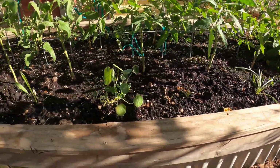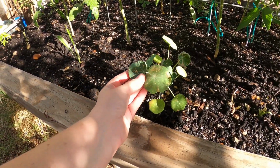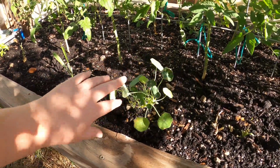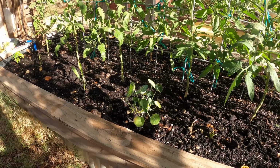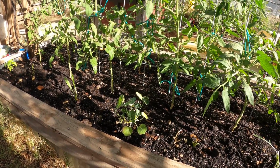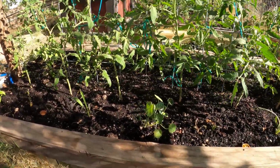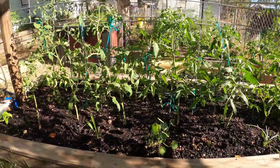I do have a single little nasturtium plant. I always plant nasturtium every year, and this year I had pretty poor germination, but I went ahead and planted him next to my tomatoes because he is a good trap crop in that he likes to attract bad bugs to him and lure them away from the tomatoes. So he's my little sacrificial beautiful plant that is going to keep my tomatoes nice and healthy.